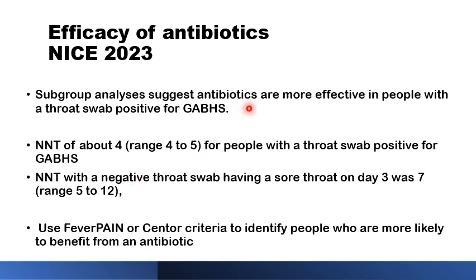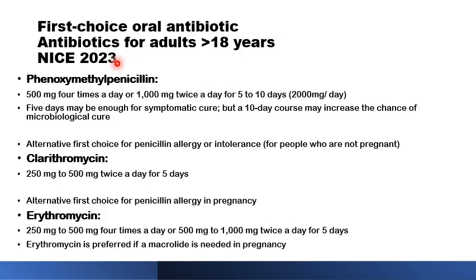for the spontaneous resolution of their viral infection. For that reason, the NICE 2023 recommended trying to select those patients who would benefit more from the antibiotics. Obviously, only a small minority of the patients would have a throat swab, and the recommendation is to use clinical scoring systems like FeverPAIN or Centor criteria to identify people who are more likely to benefit from the antibiotic.